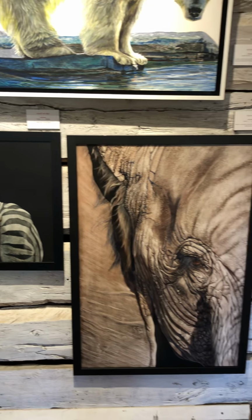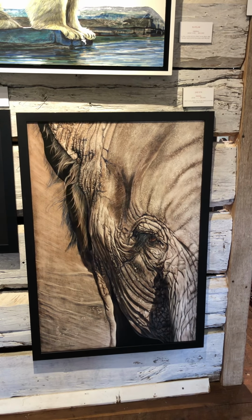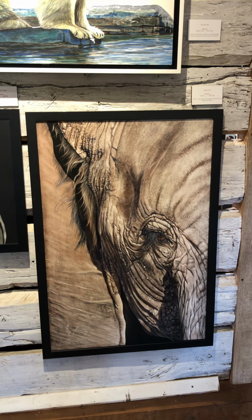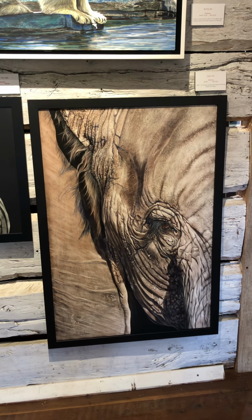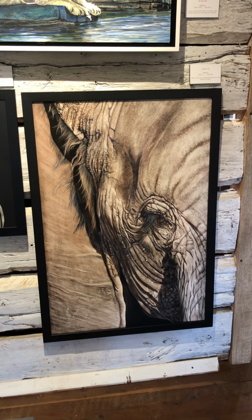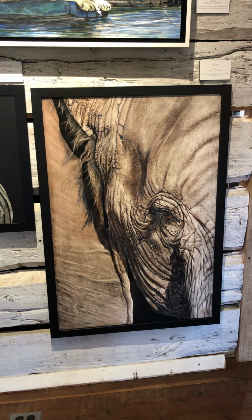And here is one of my very favorites, Sad Eye. This was my piece that I did, kind of commemorating the thoughts that I have about the plight of the elephants all over the world, not just in Africa, that are being slain for their ivory.